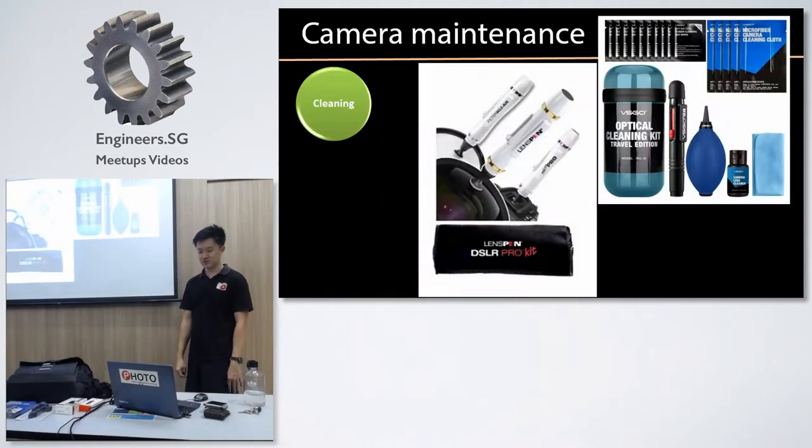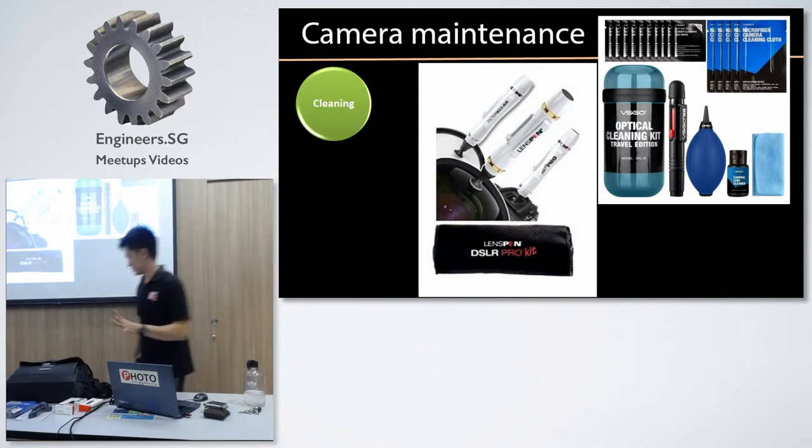Maintenance. So, the third chapter. When I first started, I can't remember what we started selling. So now we have a remote.